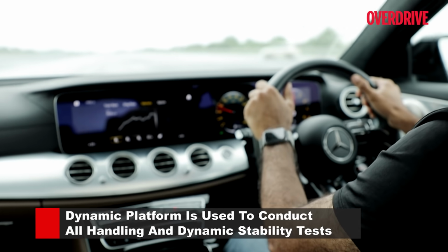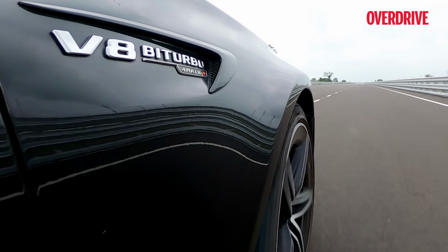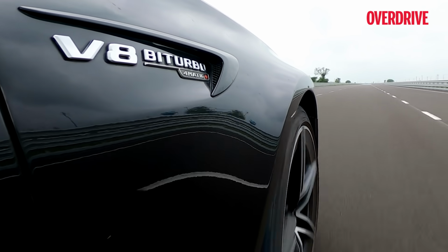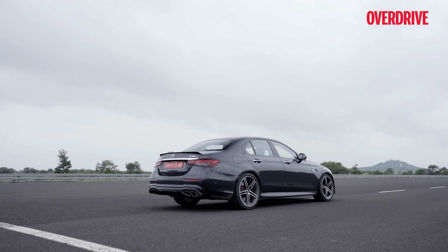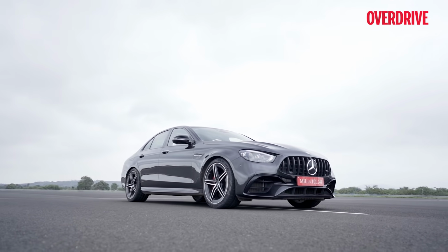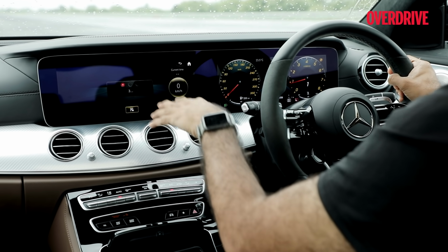And you can also use this long straight to have a bit of straight line fun. And especially with a car like this, which has such a brilliant launch control system, I think it's even more fun. It's very simple. Hold down the brake. We'll also do the drag race mode here.